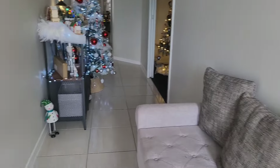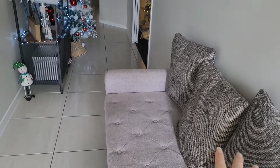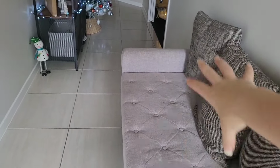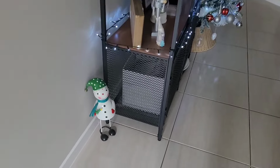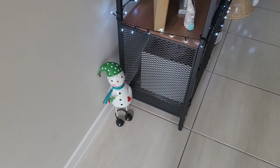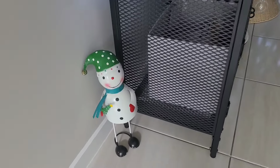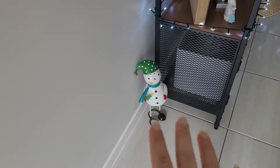So walking in from the front door, we've got our little couch here. I think one year I'm going to get more cushions that are Christmassy, and I'll put some here. But this little guy on the floor, I think we got from Kmart the first year we arrived here, and ever since, he's stood pride of place near the front door. He's absolutely gorgeous. Can't remember how much he was. I don't think Kmart do him anymore.